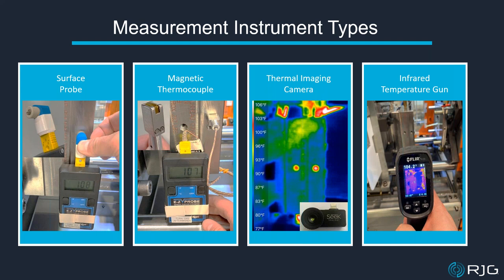The thermal imaging camera that was utilized can be used on all mold material substrates as well as parts. But the downside is anytime that we have a highly polished mold that reflects, it can skew the readings. The same goes for infrared temperature guns. They can also be used on all mold material substrates as well as parts, and we see the same as the thermal imaging camera. If it's highly polished, we're going to skew our results. As you can see here, there really isn't much difference between the readings of each of these instrument types. So my recommendation is to select one and continue to use it.